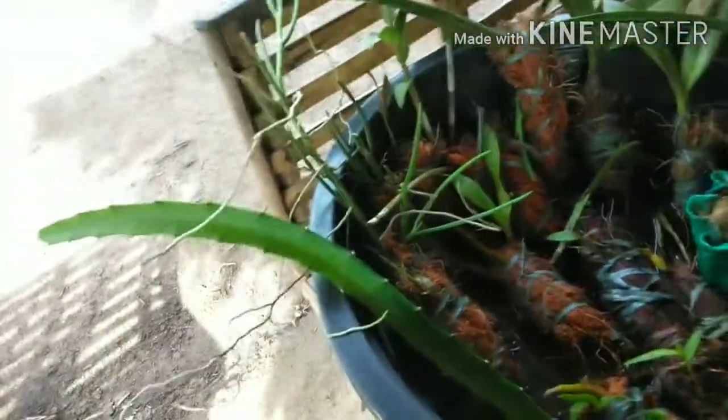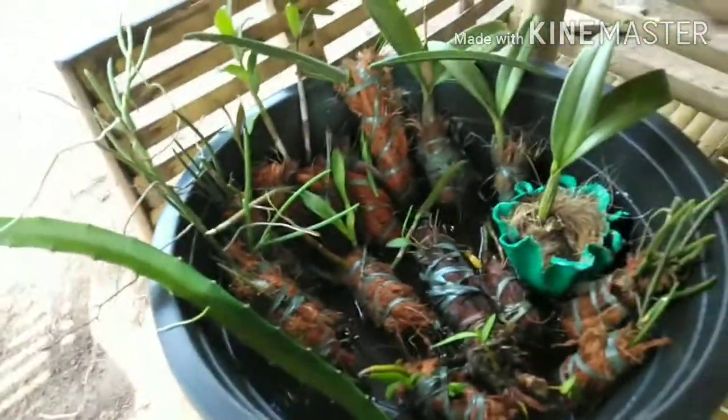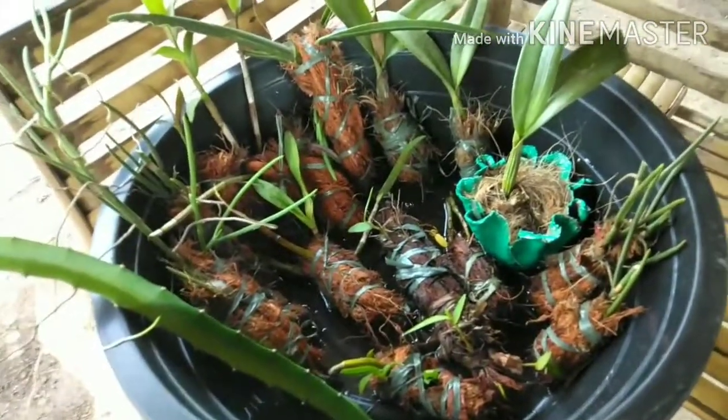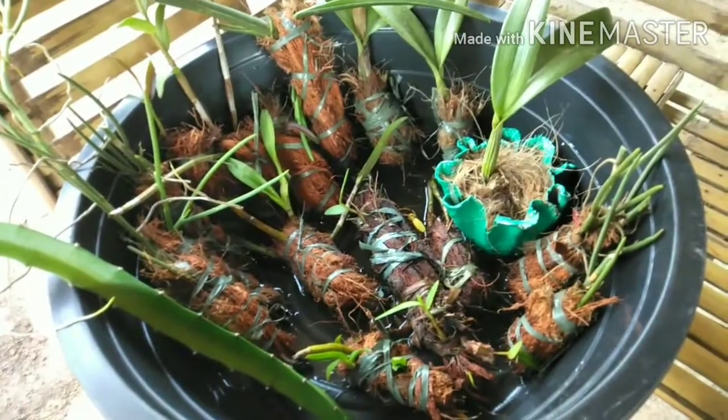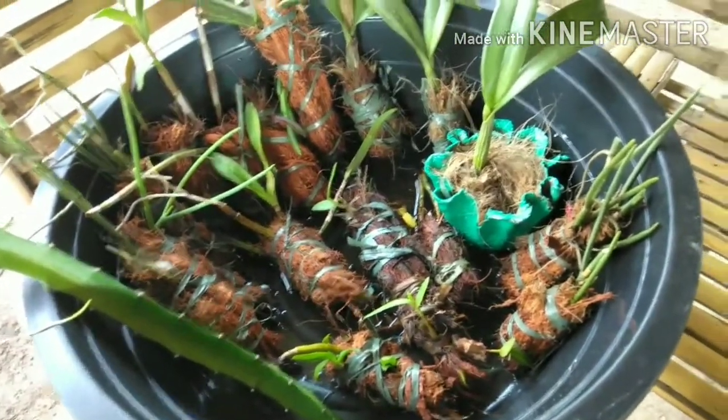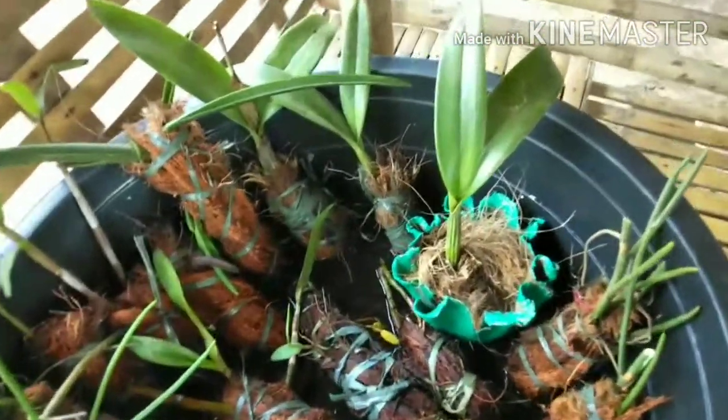Okay, so together with the dragon fruit also, I just put that there so that it will soak up a lot of water before I transfer it to the ground. Okay, look at that, guys.